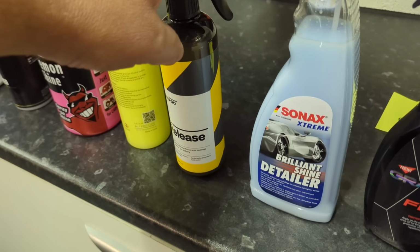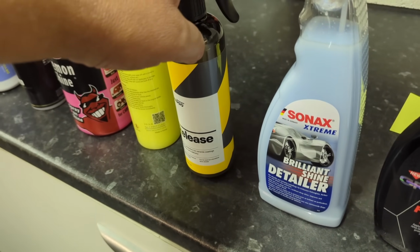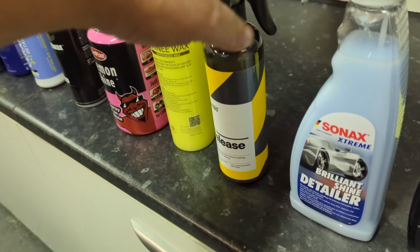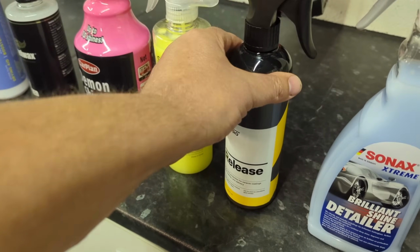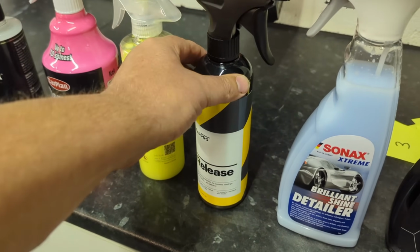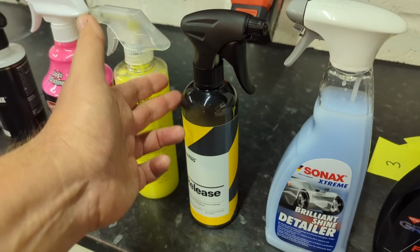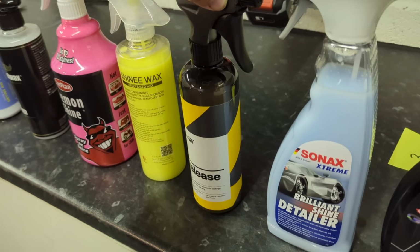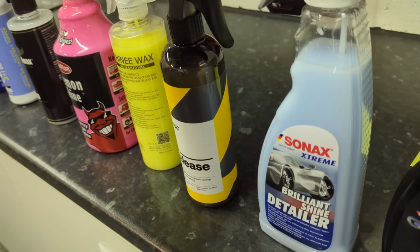Next up, CarPro Reload. Again, this can't be used on glass, plastics, interior, and it doesn't say it can be used wet. It's a top quality product. I like the styling of this, the branding, the Boston bottle in that sort of brown tinge, and the Vela trigger is very high quality, really good control with that trigger.